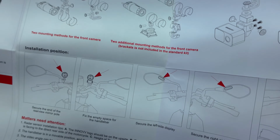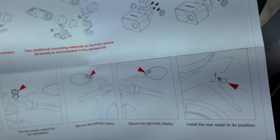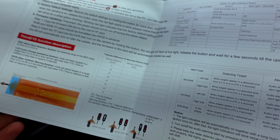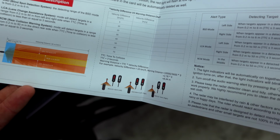And here's all of our real instructions that we need to know. How we mount the front camera are a couple options, how to mount the rear camera, and a couple ways to put the radar indicators on. We even get a little description of how the third eye radar works, which is pretty cool.